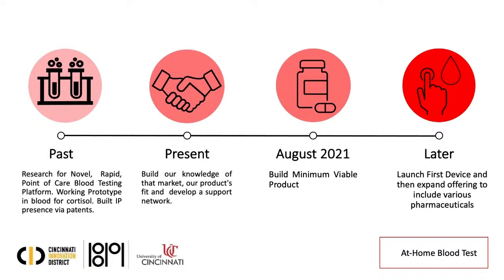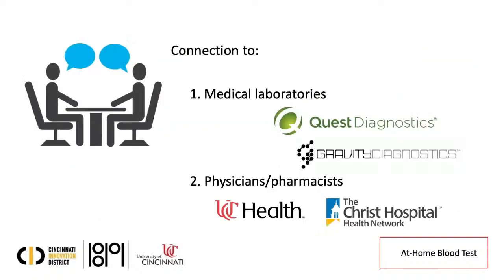And later, way down the line, after our first product, we want to let you know that we do have a lot of room to grow and expand. After our first device is launched, we can easily change to include various pharmaceuticals and grow as a company past our first device. But to do that, we do need some help.